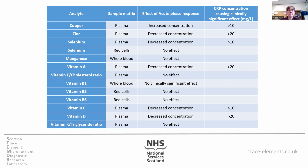Or in the home patient scenario, sometimes we will wait, and if there's been an acute insult or infection, we treat that, wait, and then redo the screen.